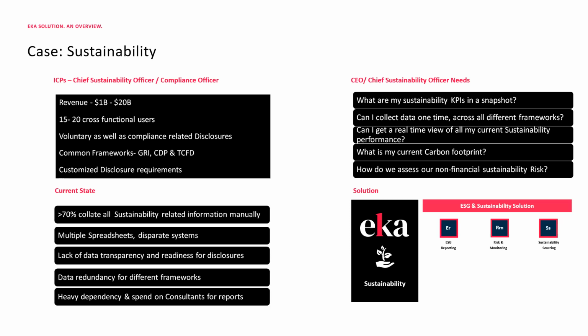And the most popular, and as you'll all also agree, given the COP26 that we are seeing right now and a lot of traction around the carbon net zero goals across the world, what is my current carbon footprint? That is being asked continuously. How can I reduce that carbon footprint? And how do I assess and how do I know my non-financial sustainability risk? This is a question that a lot of CFOs also typically ask us, right?